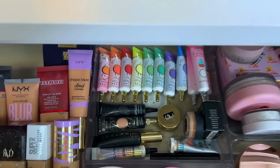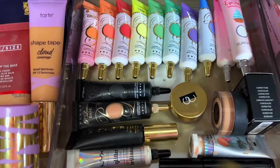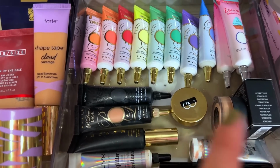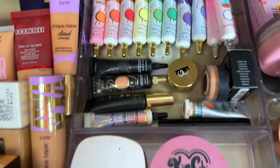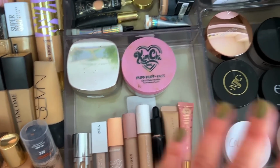I kept everything right back here because these are just my eye bases. I love having my colored eye bases, so I'm not getting rid of any of them. That didn't need to be worked on, but I'm really happy with how this looks now. At least I have a little more space for my bigger setting powders, which weren't really fitting over here.